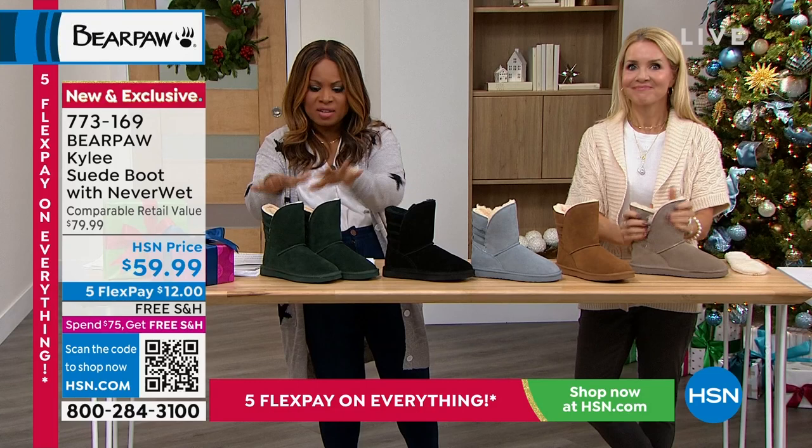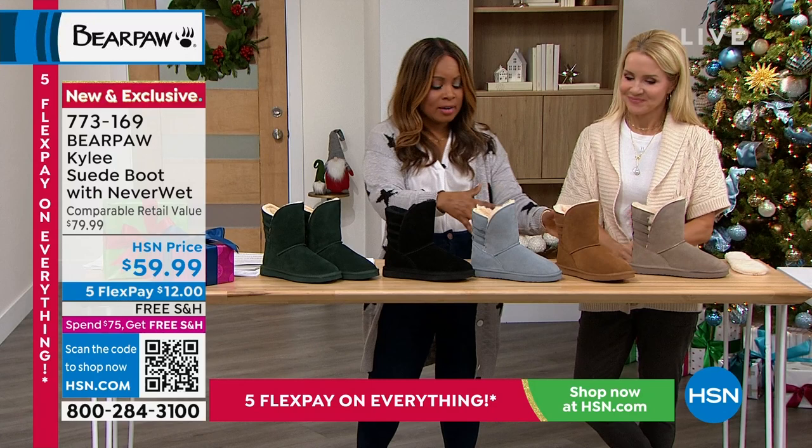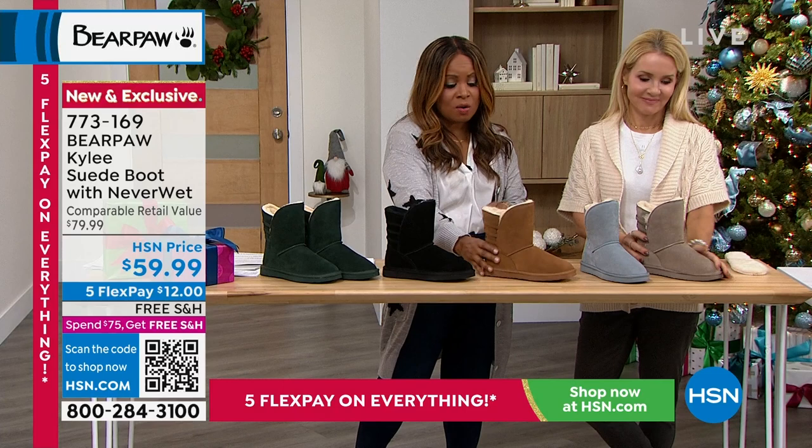Obviously you have the black, and then here are going to be some of your lighter shades. The blue and the stone are going to be the lightest, of course. Personally, I love that stone. And then, of course, you also have that hickory, which is classic and typically our number one bestseller.